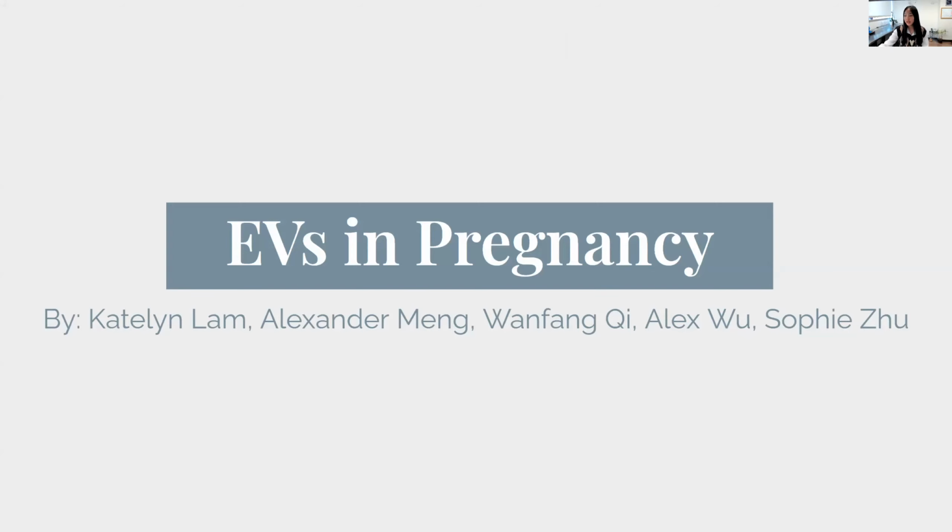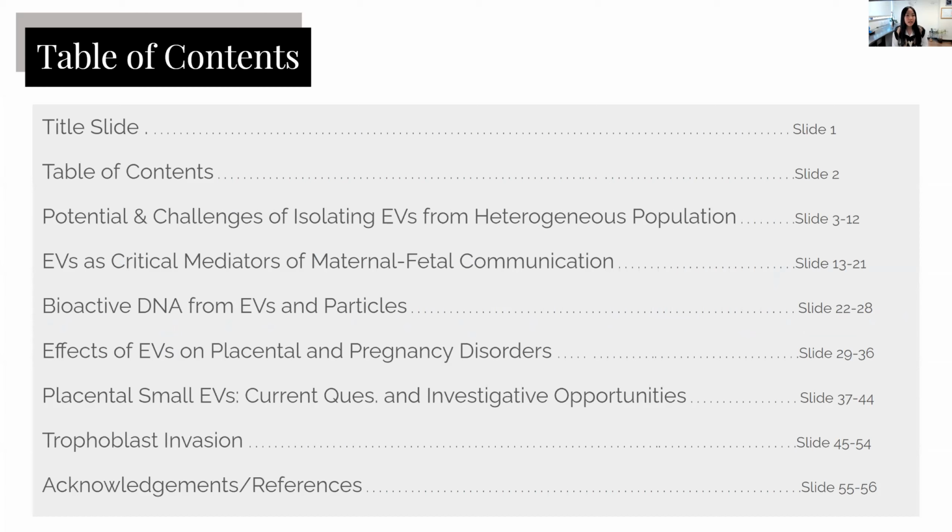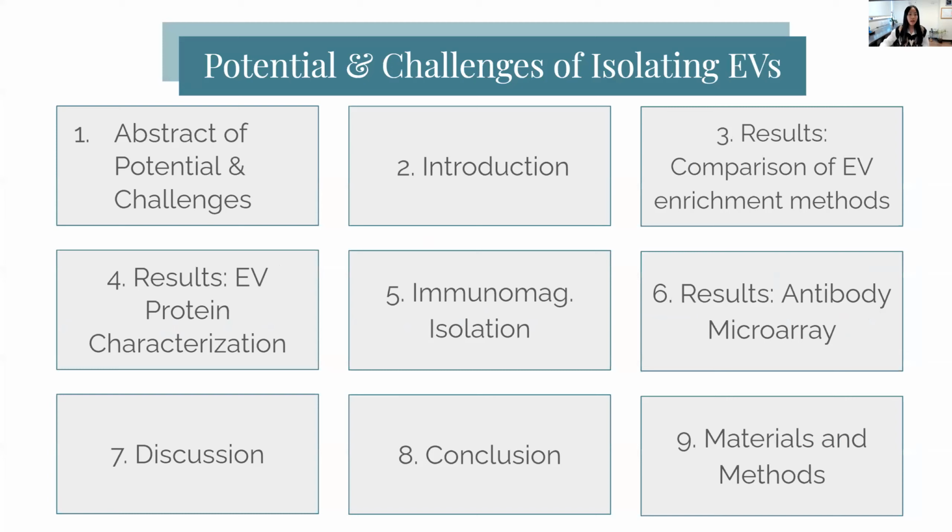Our first slide is a table of contents to give you a quick overview of what we'll be presenting about in the articles and how long they'll be based on the slide numbers. And our first article will be talking about potential and challenges of isolating EVs, and we provided a quick outline of what we'll be talking about for this particular article.